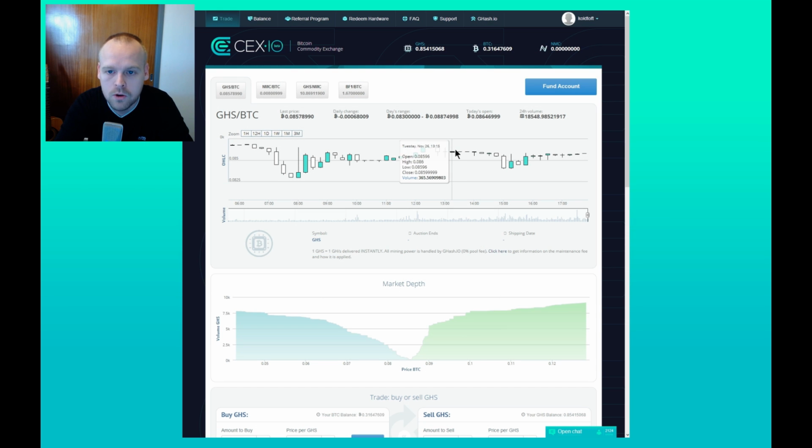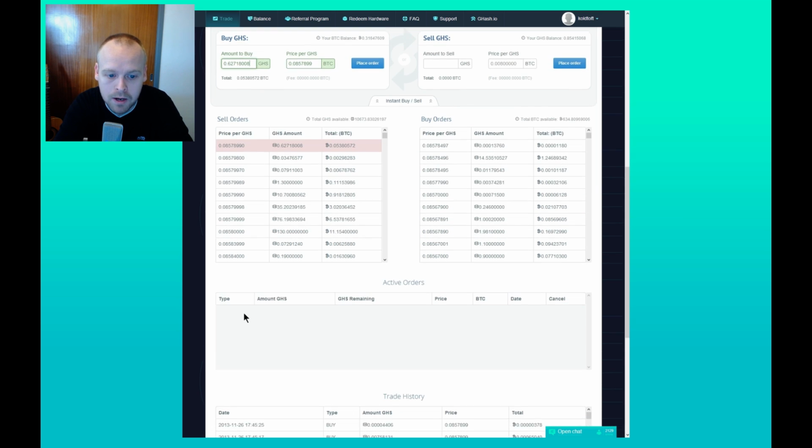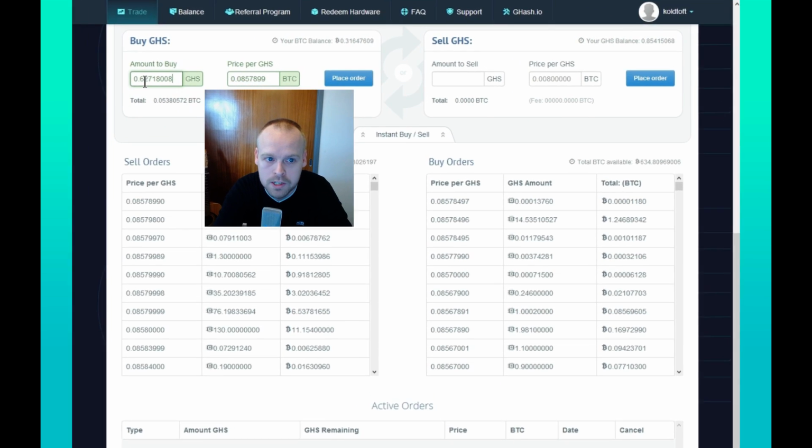Yeah, so here we go. An hour later you can see now I have 0.03164 etc. Bitcoins in my account. So I'm going to go down to the trade option here, and I'm going to look at the price for the last sell orders. Price is kind of high right now, so I normally wouldn't buy at this price, but I'm just going to buy some to show an example here.